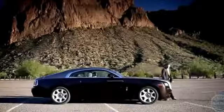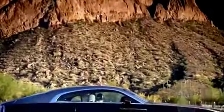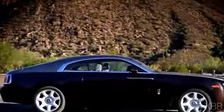When cars lack a meaningful connection with the road, it's often the result of engineering compromises, but not so with the Rolls-Royce Wraith. The isolation it creates isn't a compromise, it's the whole point. Spend some time with the Wraith, and all of its quiet indulgence starts to make a lot of sense.